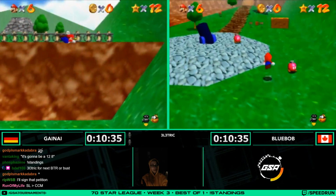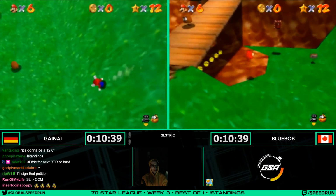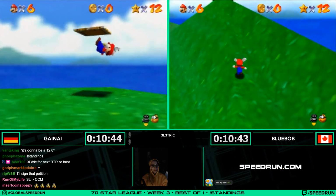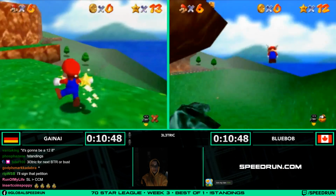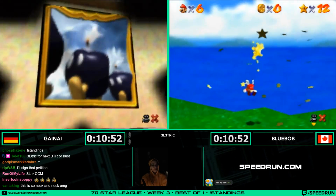So we got Sky Jump here. Gainai with kind of an interesting camera setup for Sky Jump. I don't really see that too often. SL is the better winner stage without 100 coin, yeah, honestly. In 70 star at least, it's the better winner stage.